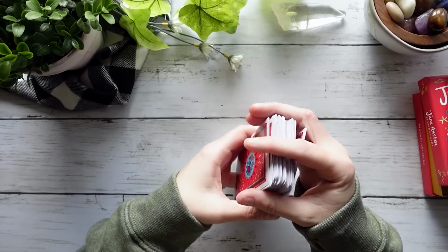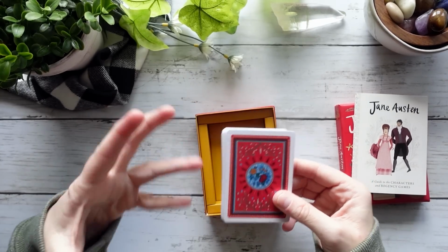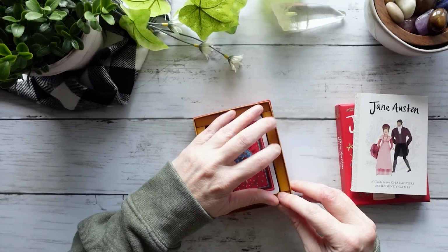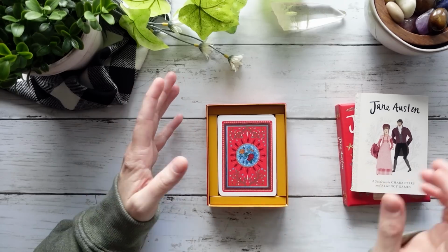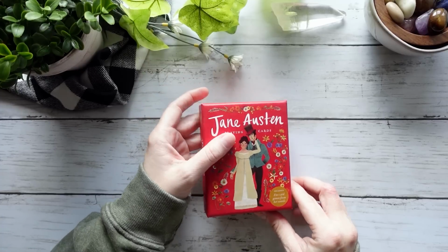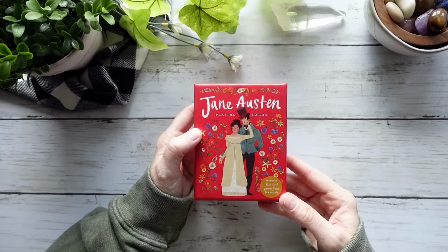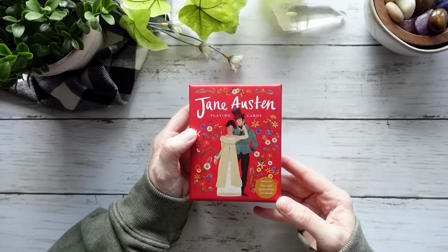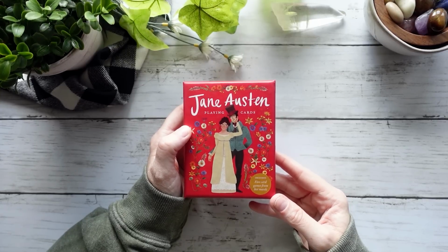And honestly, part of that is because most of the playing card decks that I have in my divination or card collection are mostly video game related or sci-fi fantasy movie related. So I definitely have a theme when it comes to playing cards. But I do love my Jane Austen playing cards. This is probably my favorite playing card deck of all time so far. So I'm really enjoying playing with it, and I also think it's super adorable.